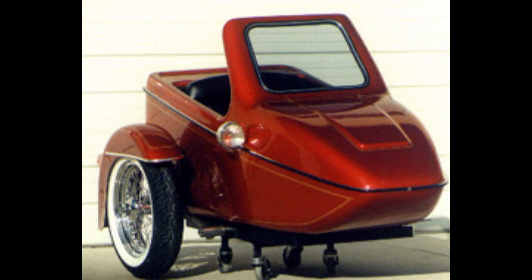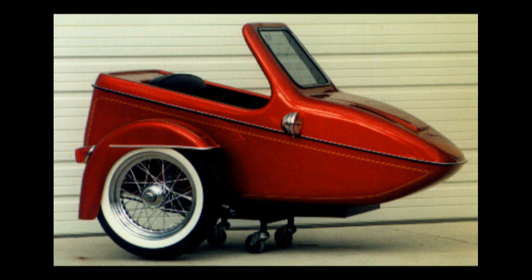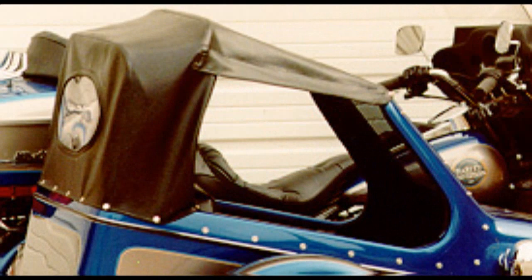The Roadster is the second model in Motorvation's lineup. It's a double wide sidecar with a traditional look. The Roadster comes with a safety glass windshield and it's available with many added options like its own independent braking system and a convertible top. By the way, the braking system is also available in all Motorvation models.